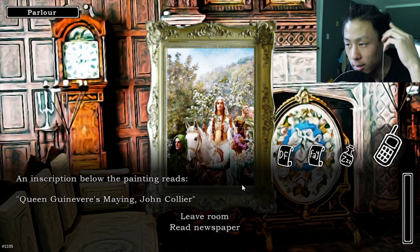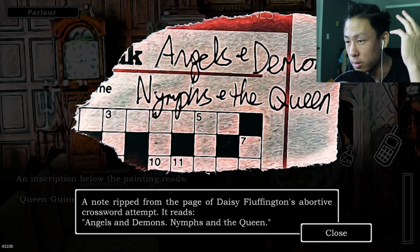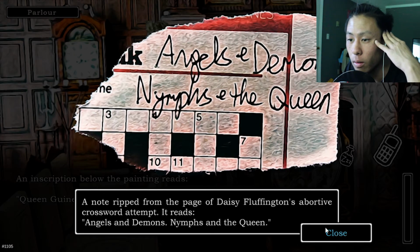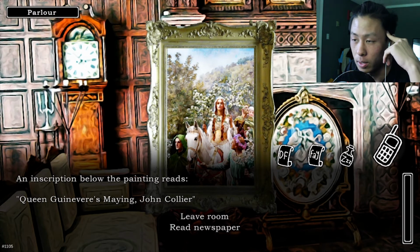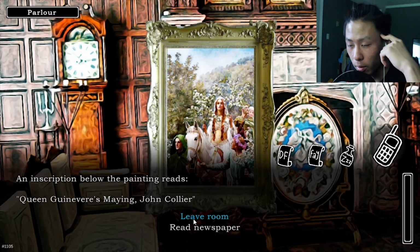So this is Queen. Does that have anything to do with Angels and Demons, Nymphs, and the Queen? But there's no number on it as far as I know. Maybe it's the amount of people in the picture. 5. I see 5 people. I don't know if that means anything though.